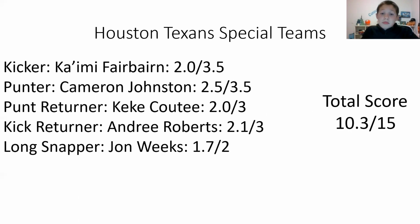Special teams. It doesn't really get much better. Cameron Johnson is your really only decent special teamer. John Weeks is a fine long snapper, and I gave him a 1.7 out of 2. That's what I gave literally every long snapper up to this point, because you're not too familiar with them. Andre Roberts isn't a very good returnman. Neither is Keke Coutee.